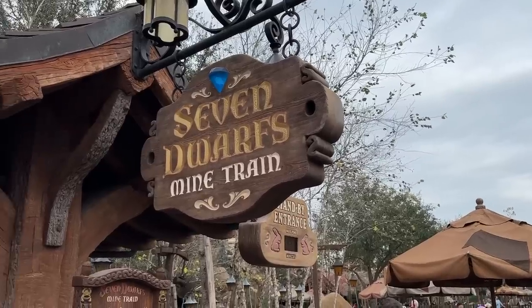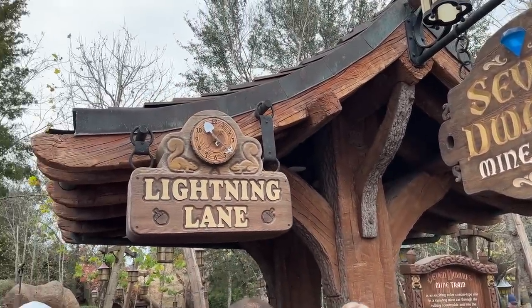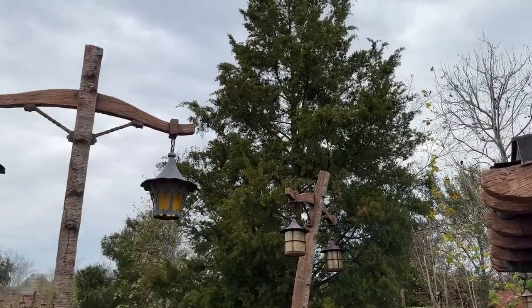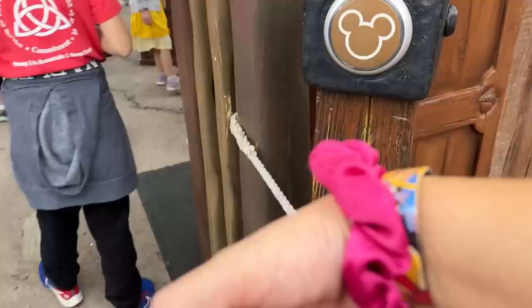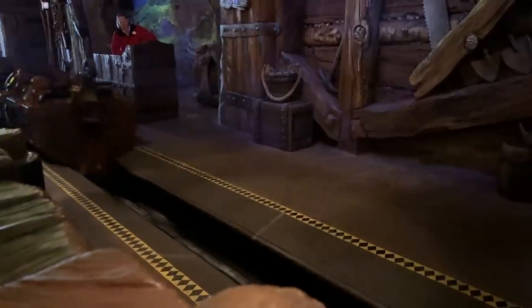The first ride we have booked is Seven Dwarfs Mine Train, which is a fancy ride. So for you resort guests, you can book it first thing in the morning at 7 a.m. For those who are not resort guests, you'll be able to book it as soon as the park is open. Thankfully, because we were staying at a resort, we were able to book this at 7 a.m. bright and early. This attraction has a 38-inch height requirement.